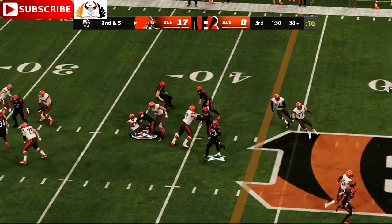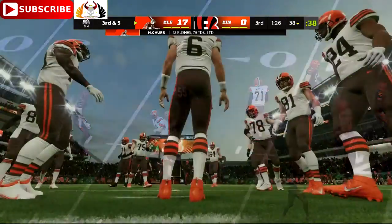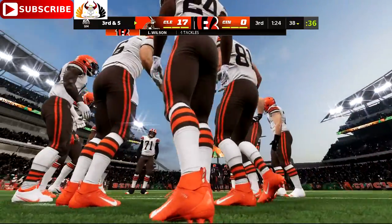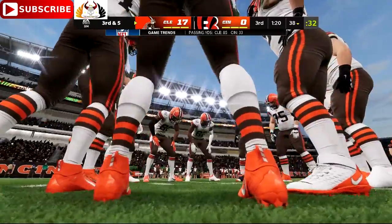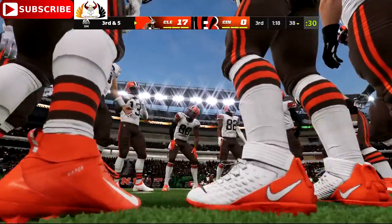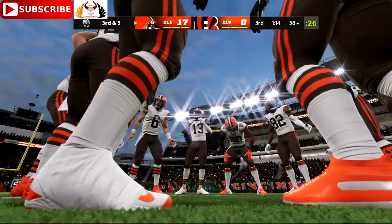They run it again with Chubb. And this carry not as productive. He's swallowed up at the line of scrimmage. They'll say no gain on the play there, and now it'll be 3rd down. As usual, the hallmark of a good run defense, linebackers making plays near the line of scrimmage. Absolutely nowhere to run there.